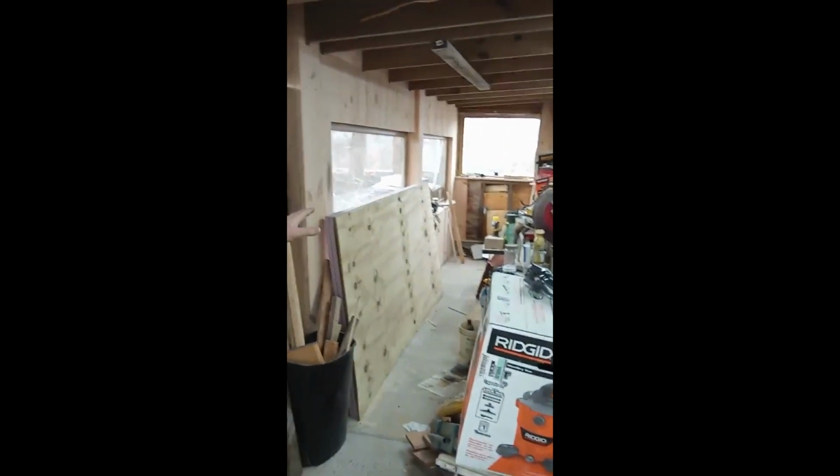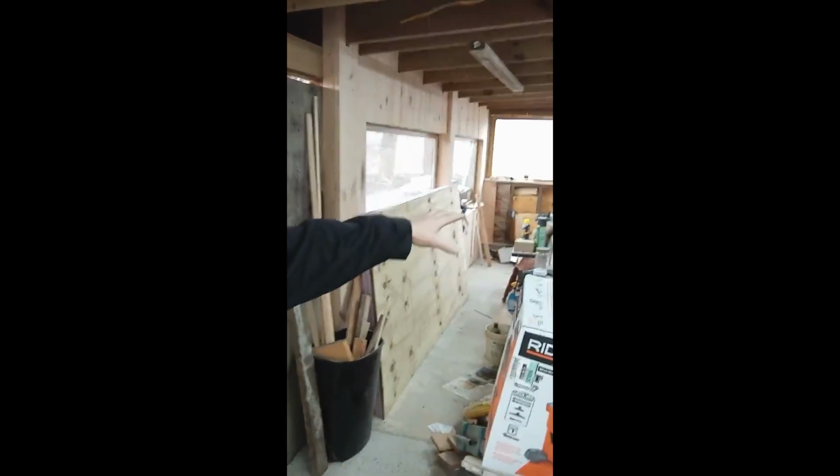Now that I've cleaned this space out, I can move my lathe over here, my bandsaw, some shelving, and then I can start down the rest of this aisle, and move my chop saw into place and all that. So I'll start to get that organized.